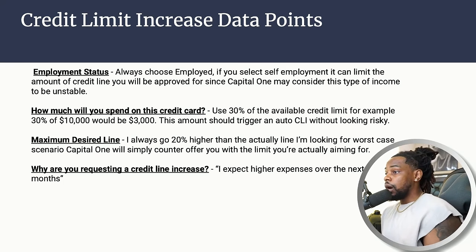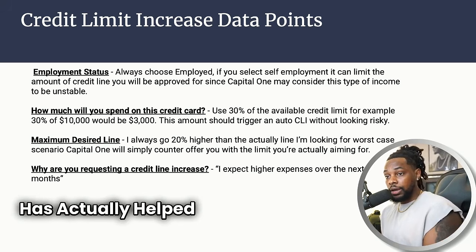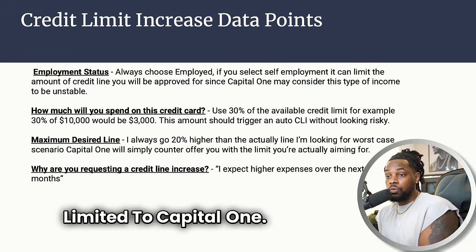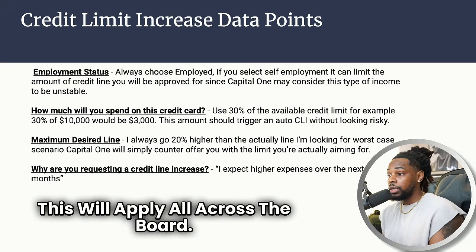Okay. Hopefully following this criteria and learning about this system has actually helped you, and you will see an increase in your credit limit with Capital One. Again, this information isn't just limited to Capital One. You can also apply this information to any financial institution. This will apply all across the board.